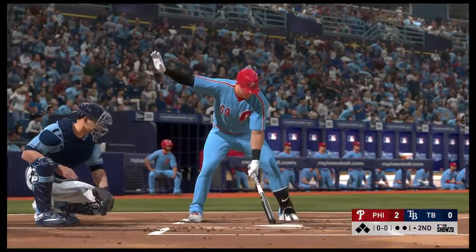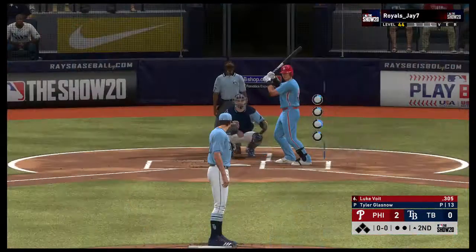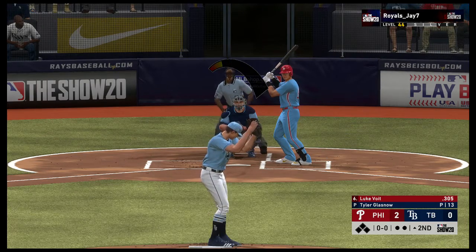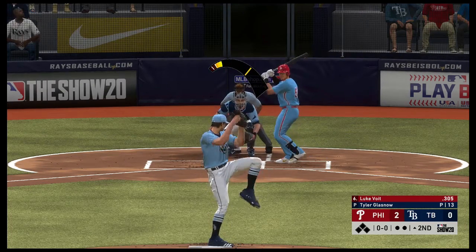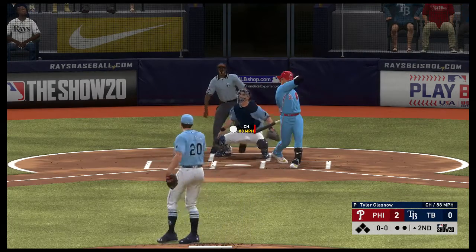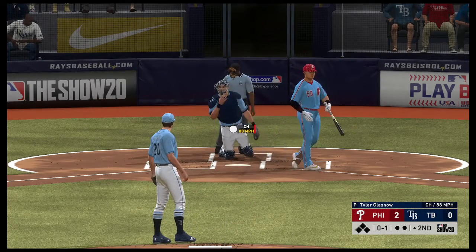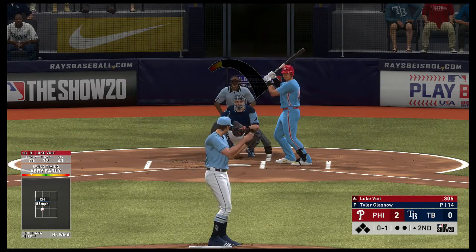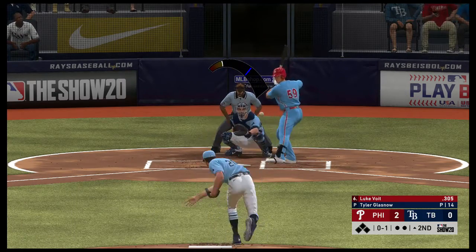Into the box, Luke Voigt will match up with Tyler Glasnow to lead off the inning. One of the keys to securing a win, they want to keep the pressure on and try to build that lead as much as they can moving into the later innings. Lifted down the line in left, and this will wind up a foul ball. Now the 0-1.